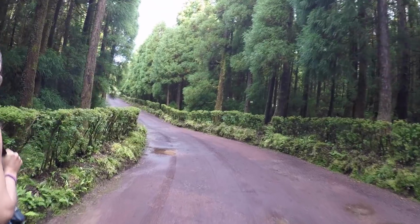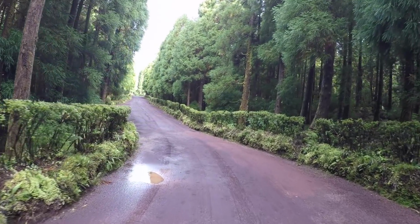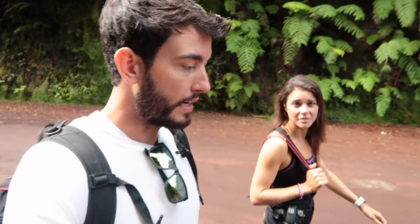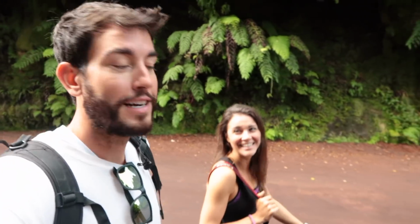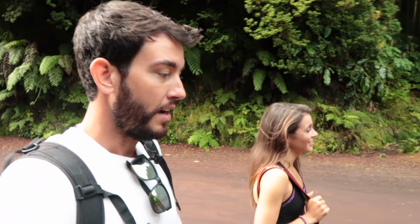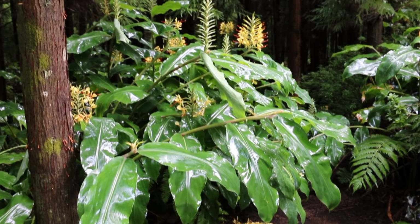So right now we're walking down this trail, and it looks like it's been lightly dusted with a rain shower. We're feeling a few drops right now. It's like a lot of drops. A lot of drops right now, but the greens out here are eye-popping.